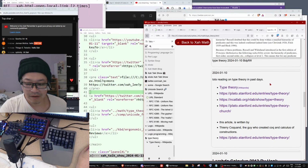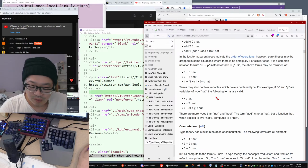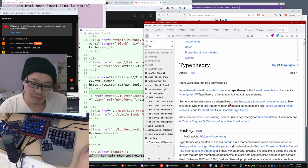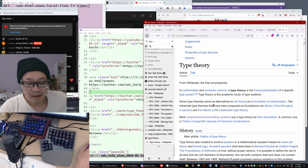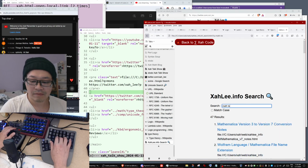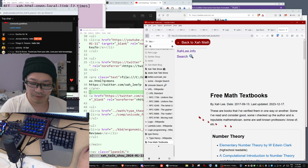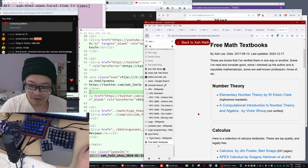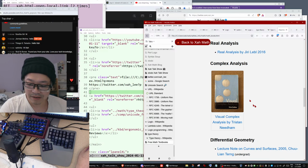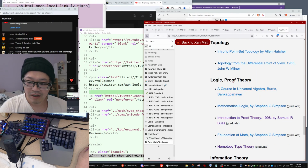So if you want to study type theory, you can start by reading Wikipedia. That's what I do. Wikipedia is my preferred material over textbooks. There are a lot of textbooks about it. Okay, let me show you a few textbooks. These are free math textbooks I've collected: number theory, calculus, linear algebra, real analysis, complex analysis, differential geometry, topology, logic, and proof theory. So you can read a few.